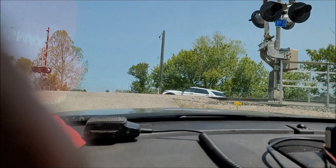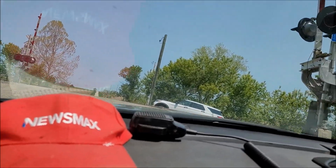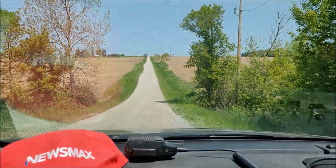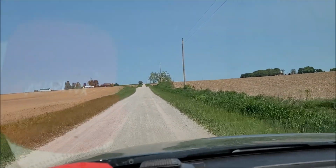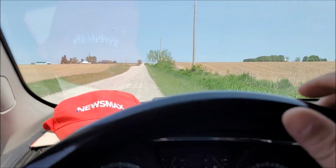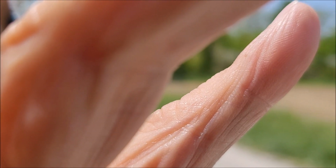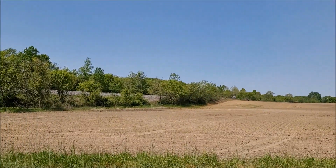Here comes a high rail truck, but you can see this guy did get stuck in the ditch. And he's standing there, stuck on the side. Anyway, I think the guy in the high rail truck's gonna maybe give him a hand. Apparently not. But there goes the high rail truck. Okay, well, that's the way it goes.